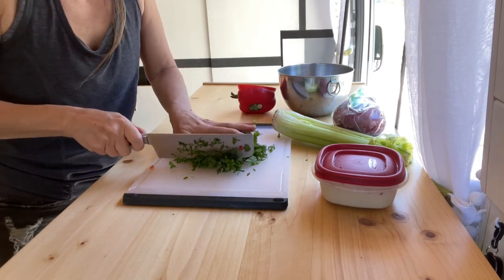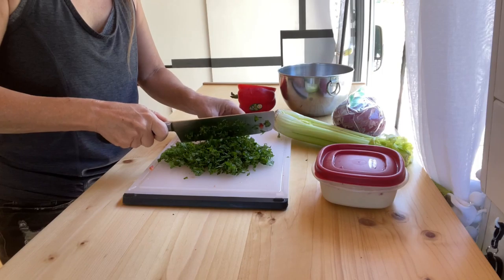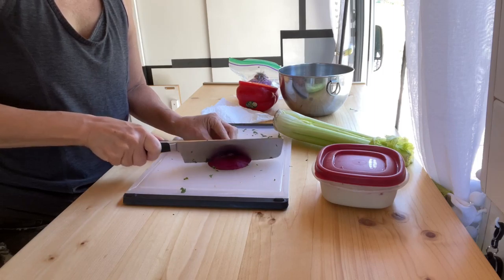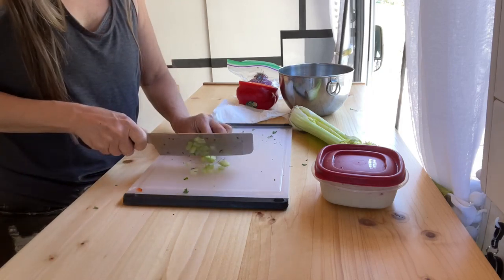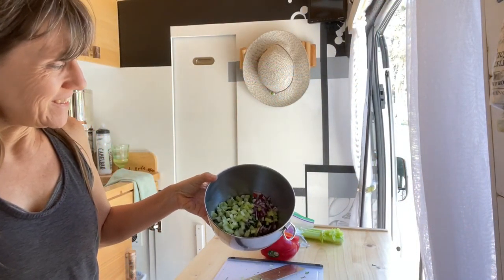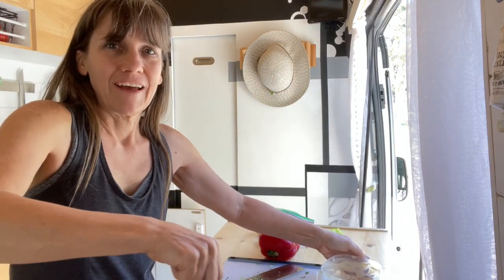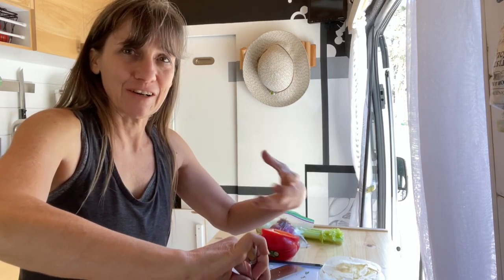This is probably not the right knife for doing this. But when you're in a van, you have a tendency to choose one or two favorite knives and just make them work. So I have my veggies chopped. I'm just gonna add the hummus and some salt and pepper. And then I'll let it sit for just a little bit, maybe 10 minutes. Let the flavors kind of come together and that kale kind of wilt a little bit in there.